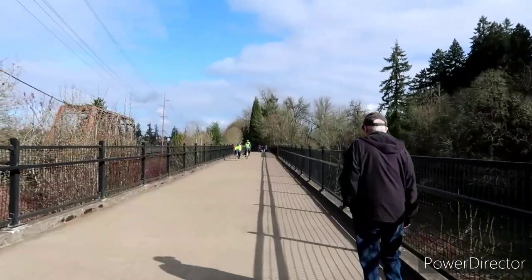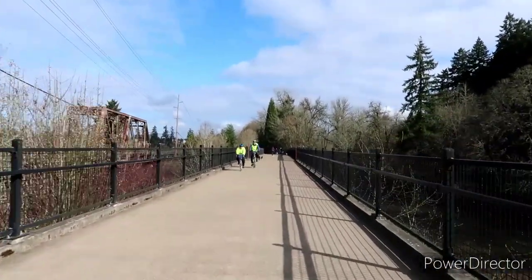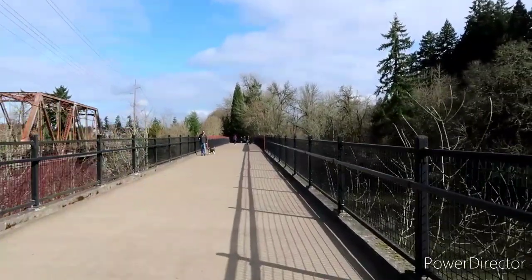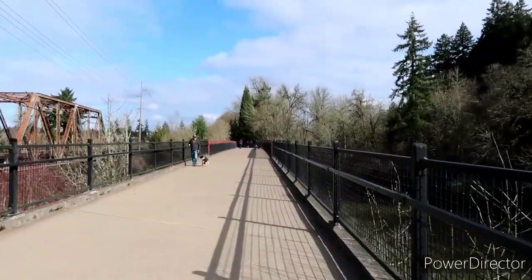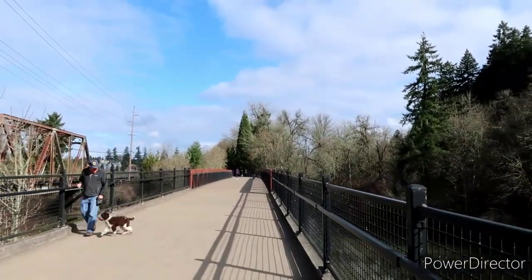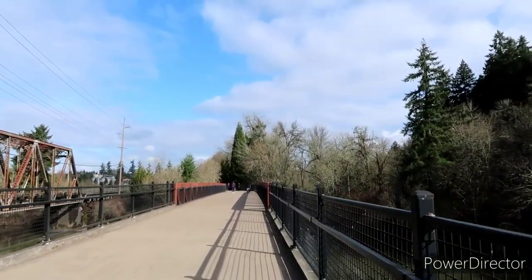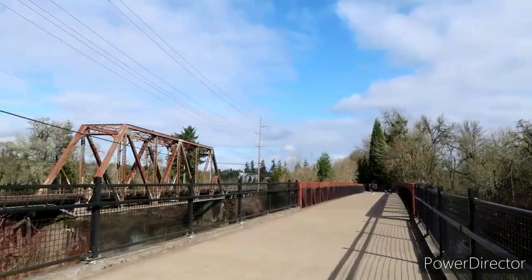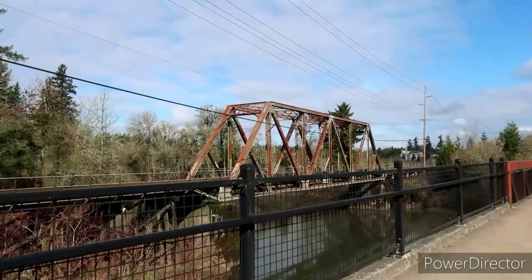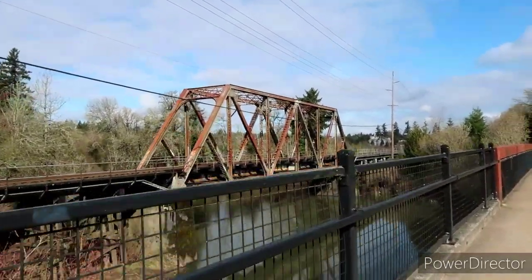Oh, and that sunshine feels good this morning. Wow, what a cool area. And I love that all these, Mama Kreep and I were just saying how all these pathways connect. Morning. Good morning. And we got the old train bridge here too. Gosh, maybe we'll see a train, who knows?